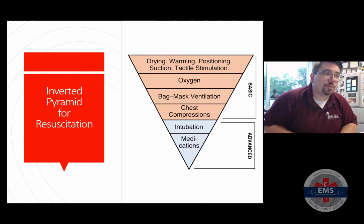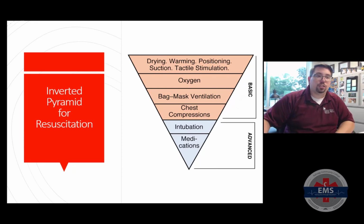Again, here's that inverted pyramid for resuscitation. I just want to point out one last time that in the new AHA guidelines, these components are switched around. I would still say for your national registry exam, these are the more common core basics. These are considered advanced. You would want to go ahead and continue to dry, warm, stimulate, and suction, provide oxygen, bag valve mask ventilations, chest compressions, but be aggressive when it comes to intubation in the prolonged resuscitation or the neonate that's not responding as quickly as you'd like them to.